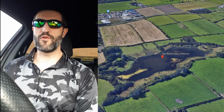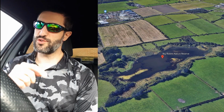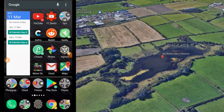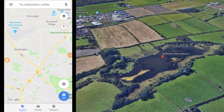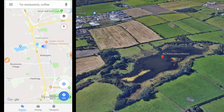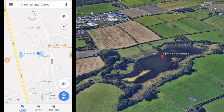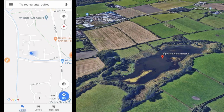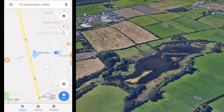So it's time to make a move. Come on, it's time to do a recce. As usual, let's hit the map. Right, so maps, and where are we? So let's go in, that's where we are. Oh, Golden Touch. Golden Touch, that sounds a bit rude. Anyway, I'm parked just here, just near the A1.